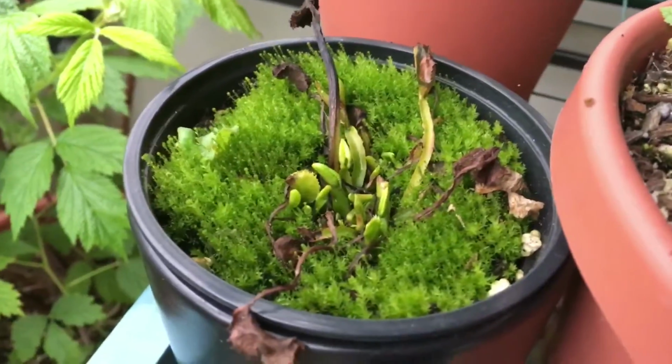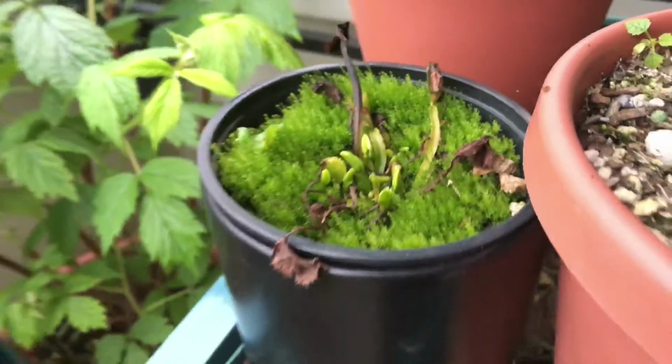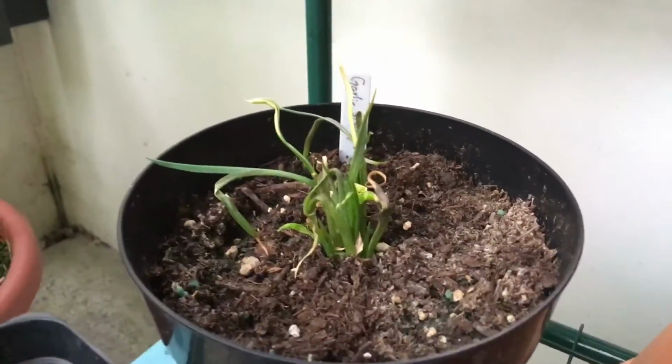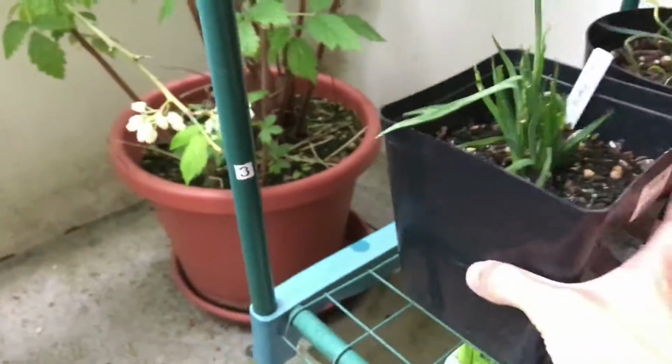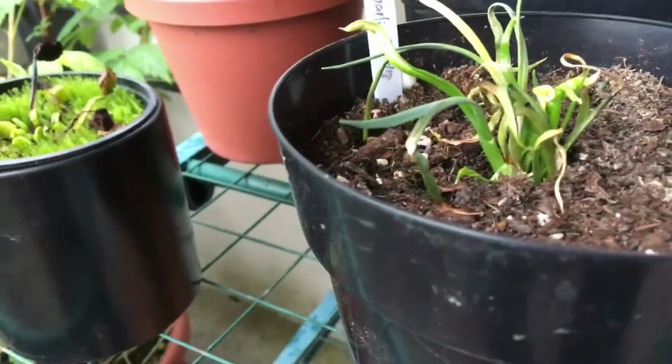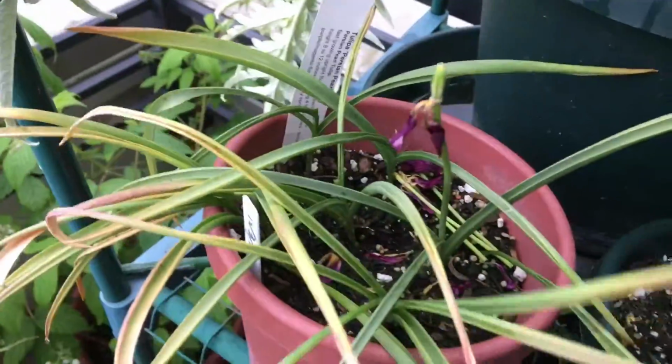And then the Venus flytrap, still here. Growing slowly though. And then here we have the garlics. You can see they're growing slowly, but surely. Looking good, I think. And here we have the Persian pearl tulip.